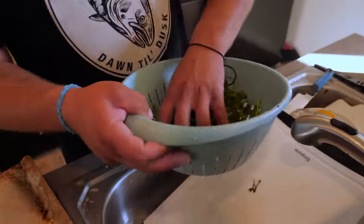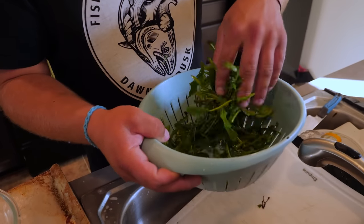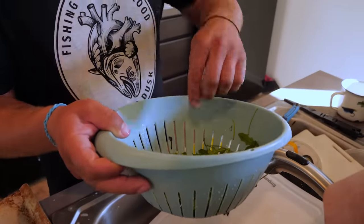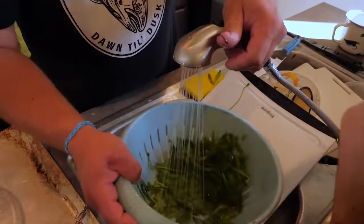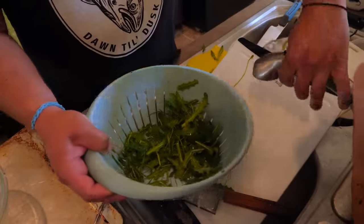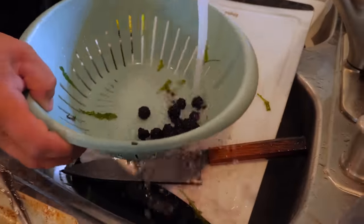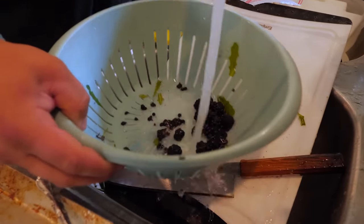Getting these things a little bit earlier in the year than late summer like I have right now obviously helps a bit. But nevertheless, you can see how crispy and fresh that still is. Pick out some of those little dead pieces, make sure there's no bugs in there. Give it one more rinse. Okay, now these have spider webs and little bugs all over them, so I'm gonna get a good wash on those. Gonna toss them around.